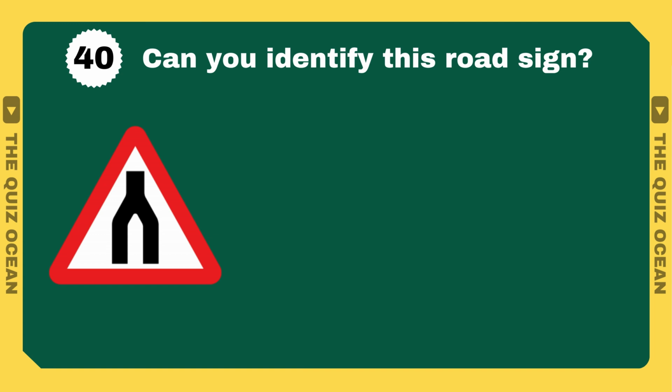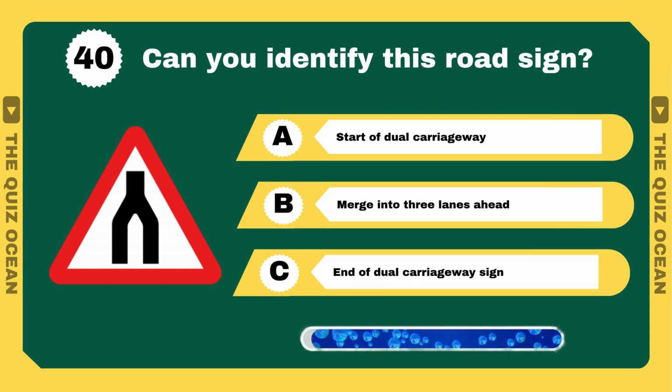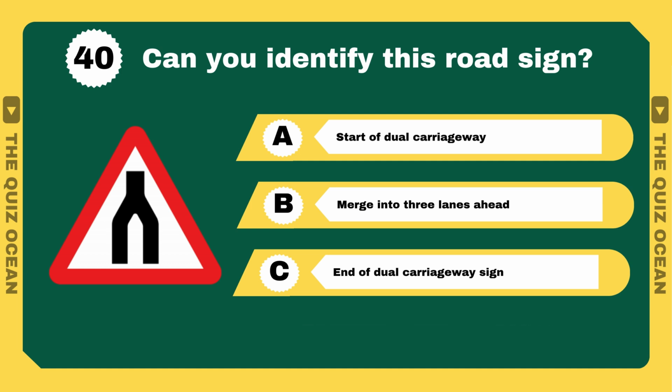Question 40. What type of road layout change is shown by this sign? A. Start of dual carriageway. B. Merge into 3 lanes ahead. C. End of dual carriageway sign. The answer is C. End of dual carriageway sign.